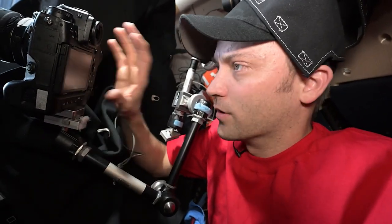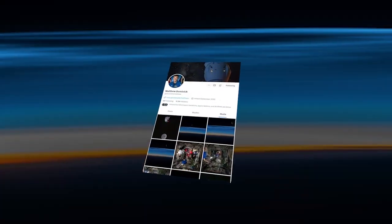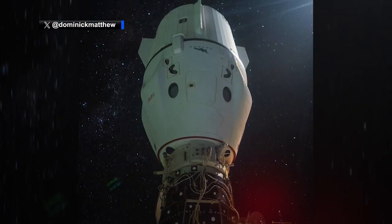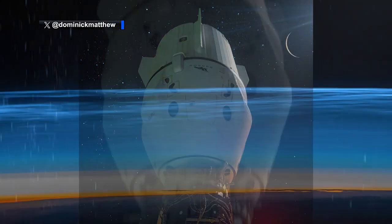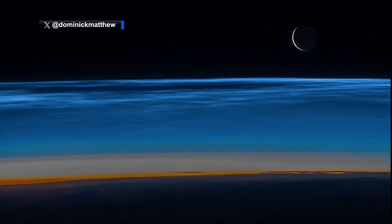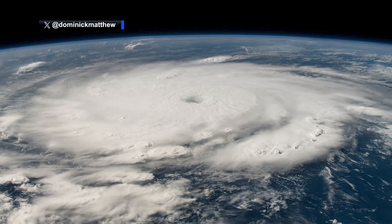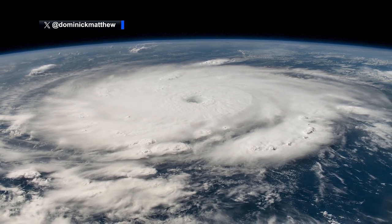NASA astronaut Matt Dominic has captured several breathtaking images of Earth during his time aboard the space station and has posted several on his social media account on X @DominicMatthew. Some examples include an image of a Dragon spacecraft docked to the station that is illuminated by the moon in the upper right-hand corner. A sliver of the moon from 260 miles above Earth as clouds appear toward the horizon waiting on the sunrise. He has even captured notable landmarks such as the Nile River and Mediterranean Sea, and natural disasters such as Hurricane Beryl, as the Expedition 71 flew directly above the storm.